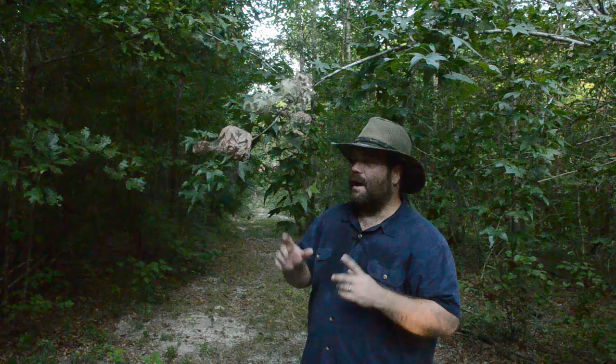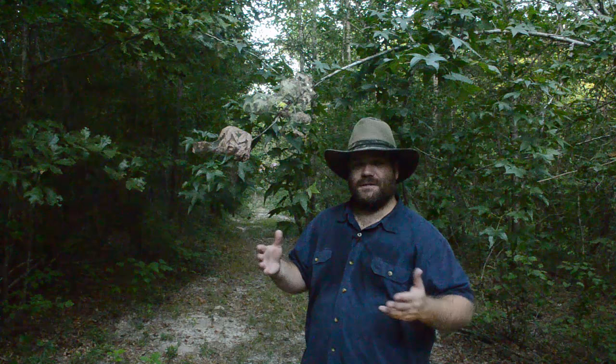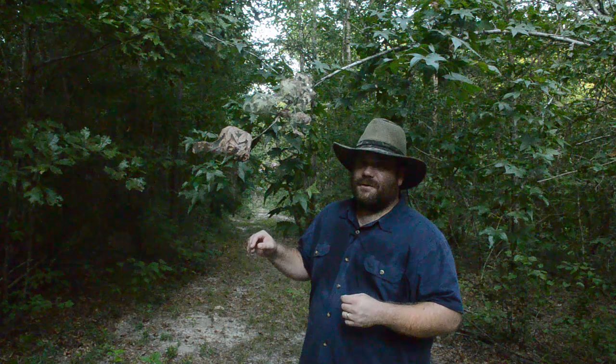I think that where they are, way back in the middle of our woods, I let them be. Hopefully, they're going to be nice food for some birds that we can watch later on in the season. If they were all the way in my front yard on my apple trees, these guys and I would have to have a serious discussion.